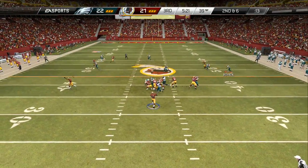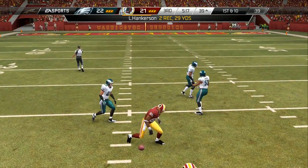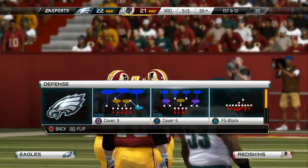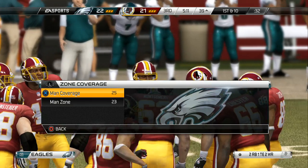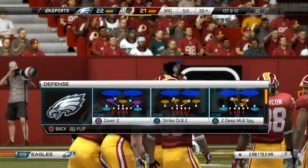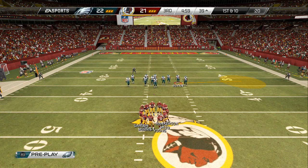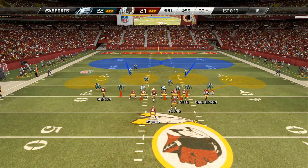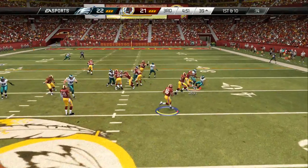That pass play picked up only 4. Second down and 6 coming up. Throws the pass. Makes the grab. I like this. Show some patience. Don't try to get it all in one play. Pick up first downs and try to go down the field and score.